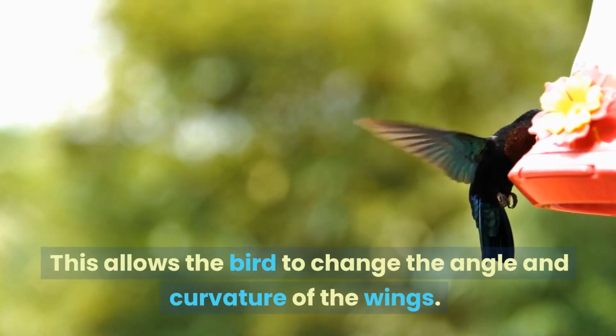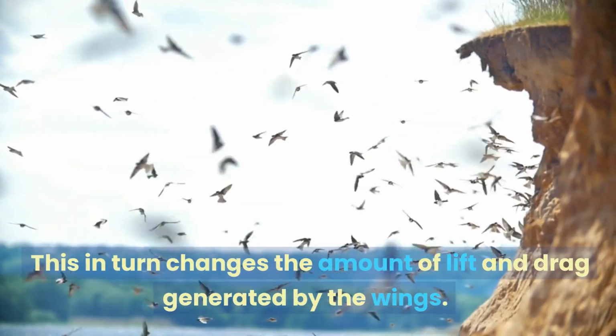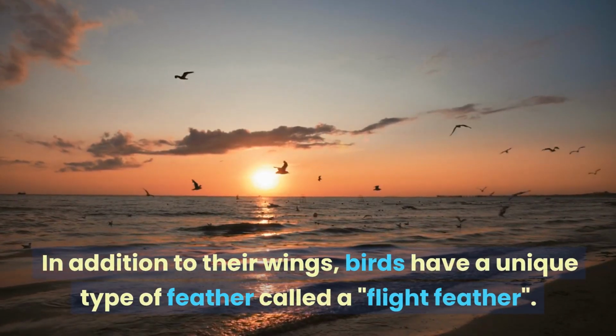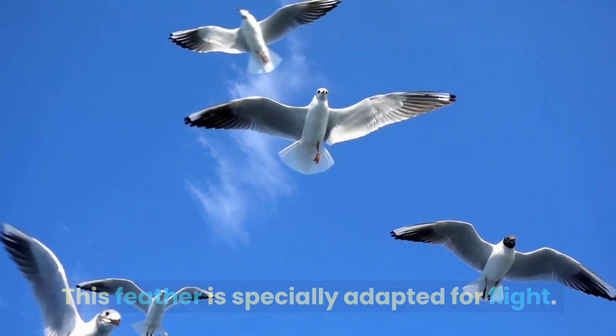This allows the bird to change the angle and curvature of the wings. This in turn changes the amount of lift and drag generated by the wings. In addition to their wings, birds have a unique type of feather called a flight feather. This feather is specially adapted for flight.